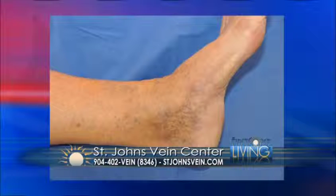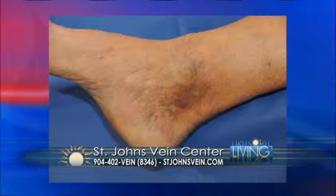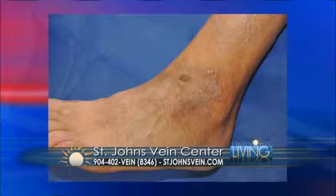Sure, yeah. And untreated, these things progress. You can get darkening of the skin. You'll see in this picture very faint bruising of the ankle. Well, that can get much worse. Here you see it much darker and more prominent spiders at the ankle. This is a medical condition that needs to be treated with a more involved procedure.